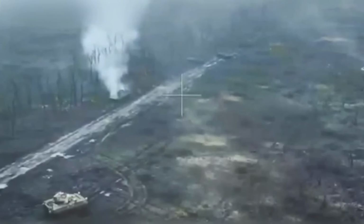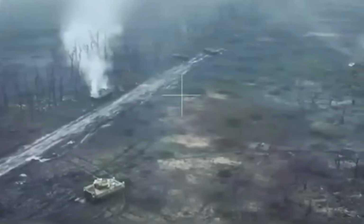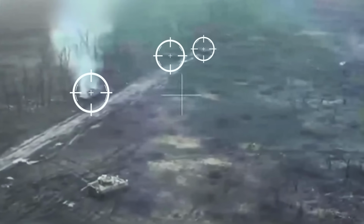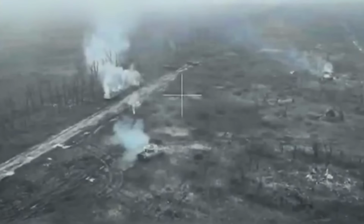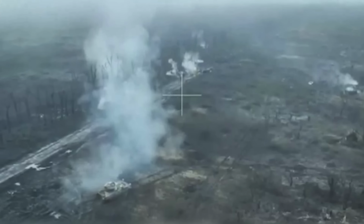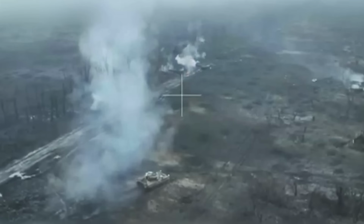On another front line, the Bradley fighting vehicle has been deployed to eliminate Russian armored vehicles. Drone footage captures 3 units of equipment targeted by the Ukrainian BMP. Some of the vehicles detonate, leaving behind nothing but irreparable scrap metal.